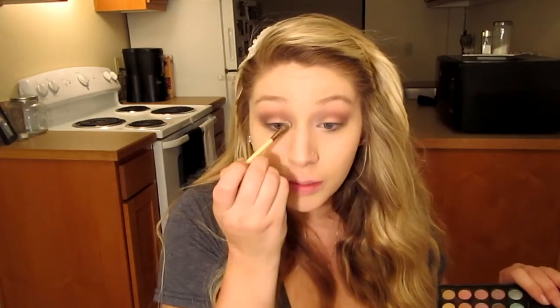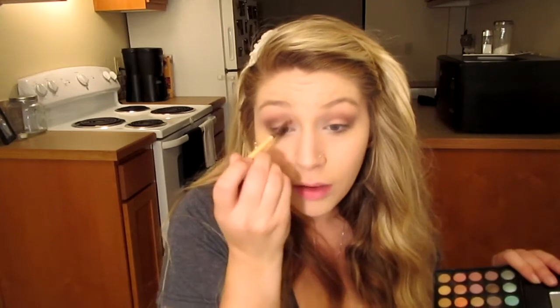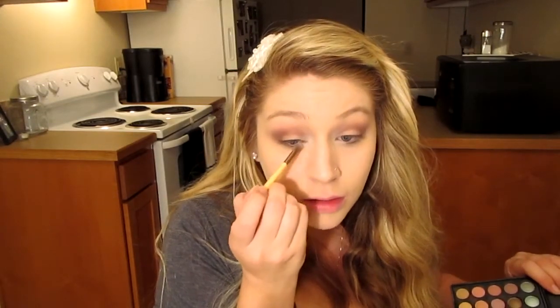And this brightens up the eyes for sure. Just gives you more of an awake look. Kind of dragging it up there, making sure it all blends out. And then I'm going to go back in with the shimmer color, and it just gives almost more of a pop to that white.